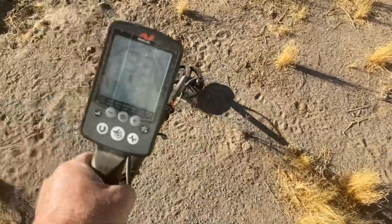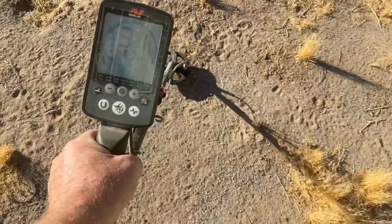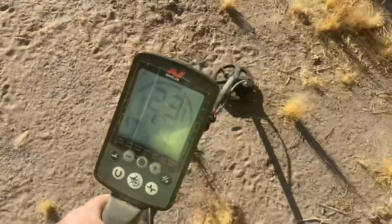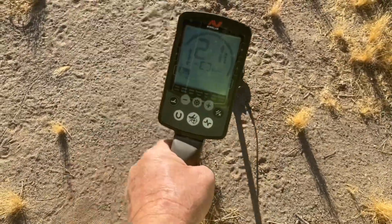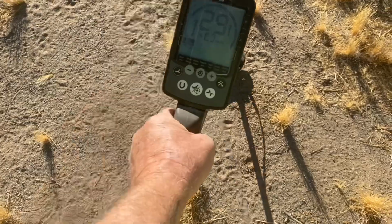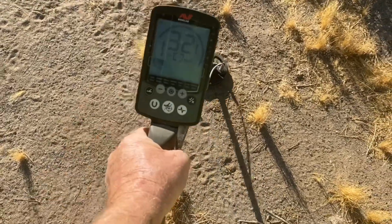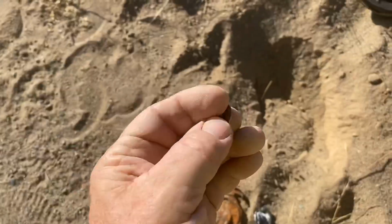Sometimes you've got to cross, because you'll get something going one way, then when you cross, you'll get a different reading. See, I've got a high 30, 35. Coming this way, I get down to 25.19. But that higher number tells me that could be a silver or a 50-cent piece maybe. Let's dig that up. Here's a dime.